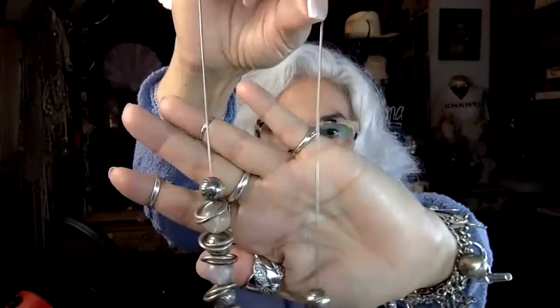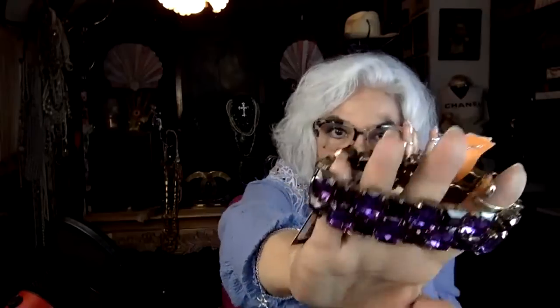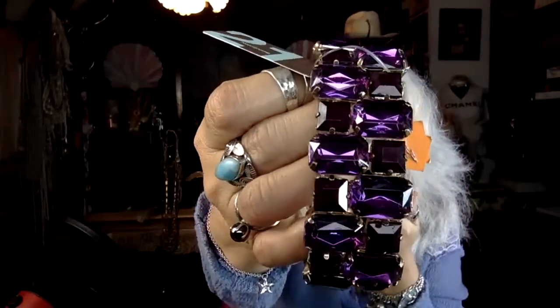This is cool. This is a snake chain. These are glass beads with little rings as well. Okay. Another stretch. This is cool. This one's for Forever 21. Purple. So pretty. Look at that. Still tagged from Forever 21. Dark purple and emerald cut and square cuts. Or princess cuts, I think they call those.